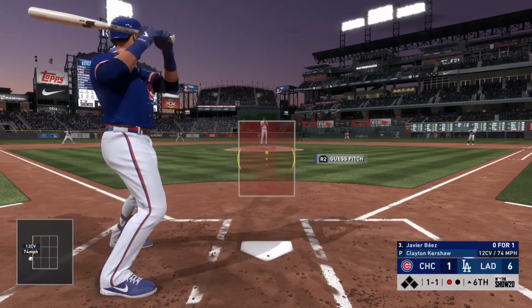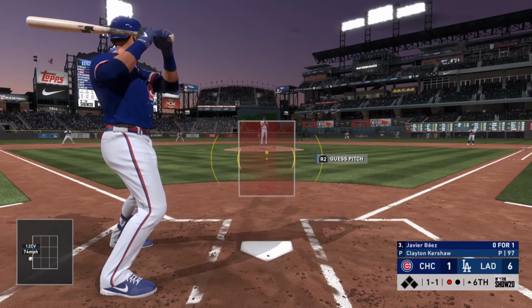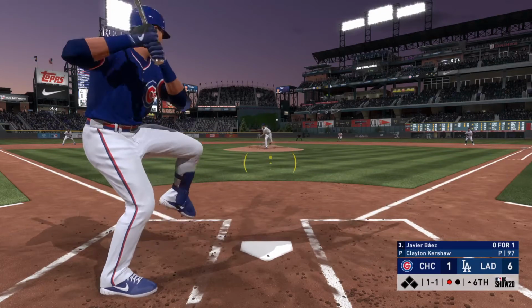Close there, but he doesn't get the call with the breaking ball. Hey, this is a real pesky hitter right here. As a pitcher, you really like to keep this guy off the bases. This is a guy that kind of sets the tables for big innings.